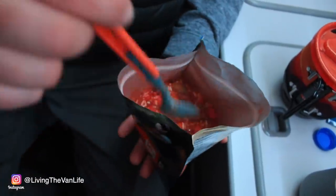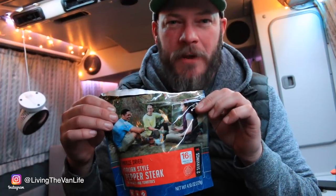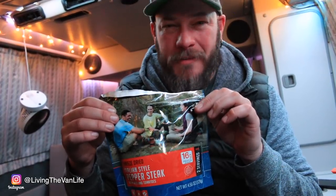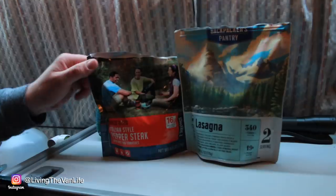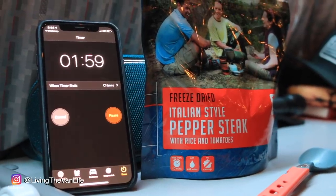Bam. Meal number two, an Italian style pepper steak. This one's a little different brand. We're gonna try this one and see how it compares to the Backpacker's Pantry. This one is Mountain House. Let's see how they compare. Tick, tock, tick, tock.